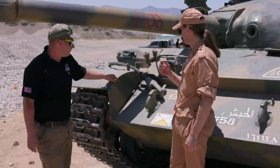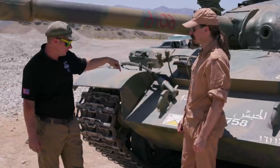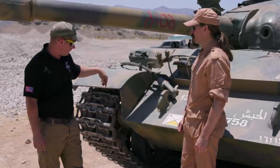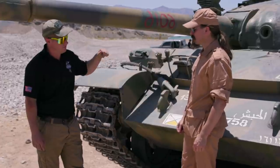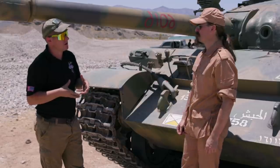Well, the warhead from the airburst round actually went through the whole entire glacis plate, or the front armor, if you will, down into the housing for the track idling adjuster, and then went down into the mechanism of the track adjuster. Wow. And locked the whole thing up.